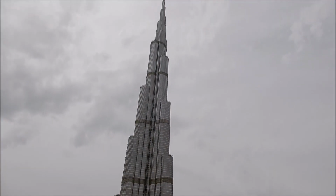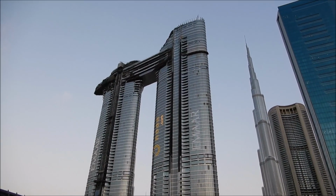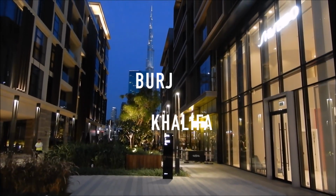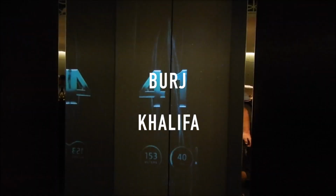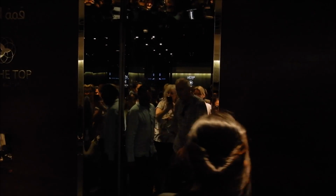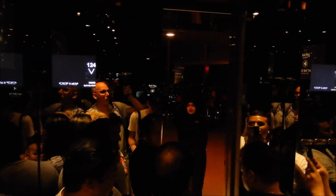Number 5 on the list was one of my favorite experiences in Dubai. It is the Burj Khalifa. Although it's not recommended to experience it the way Tom Cruise did in Mission Impossible Ghost Protocol, the Burj Khalifa is a crucial item on any Dubai agenda.